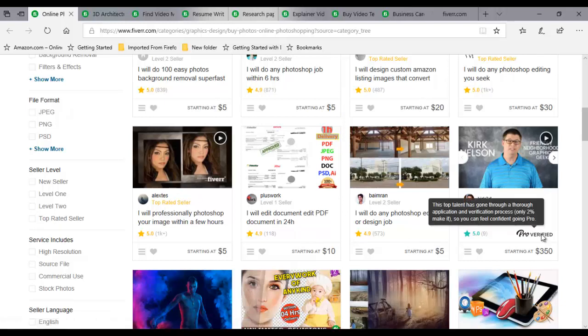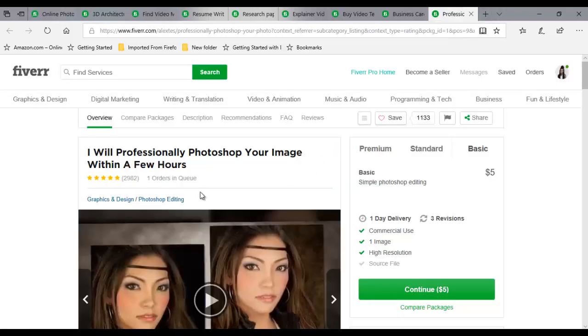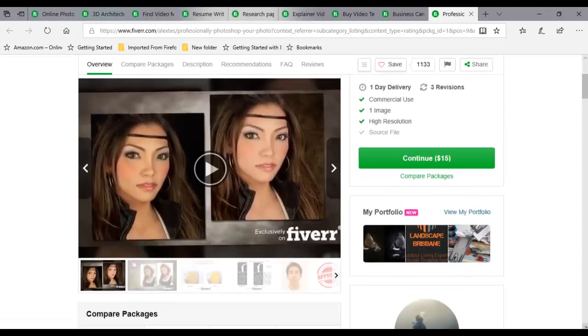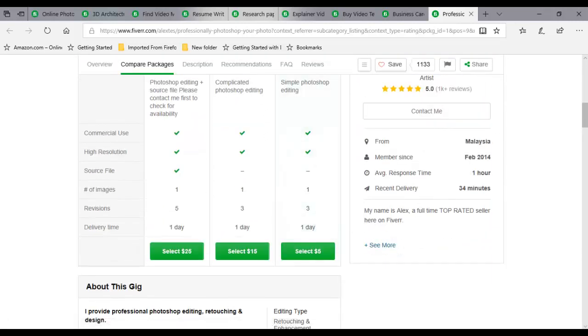Pro verified seller. For this particular one, let me show you. I just opened it up. This is it. See, it's starting at 5, then you see 15, then you see 25. The basic simple Photoshop editing, 1-day delivery, which is very, very easy. Then you see this complicated Photoshop editing, $15, and that's your image. If you are good with Photoshop, you understand what I'm saying, that it doesn't take time. So that's it for that particular gig.